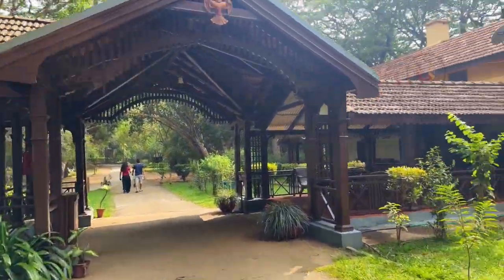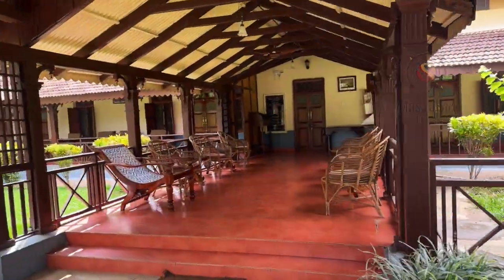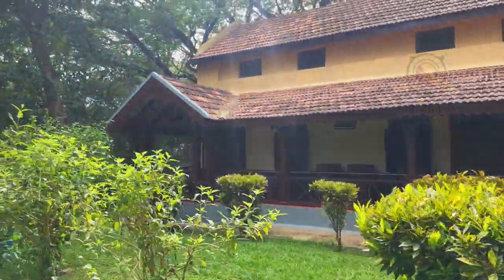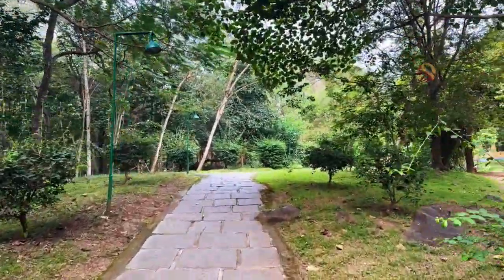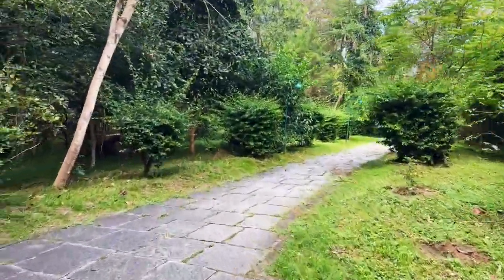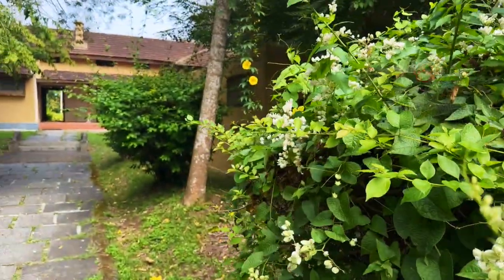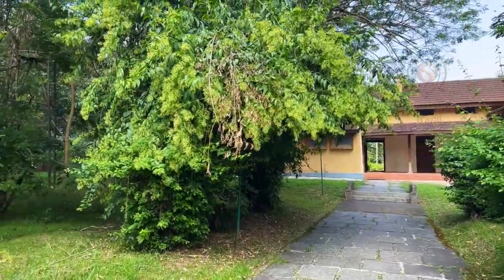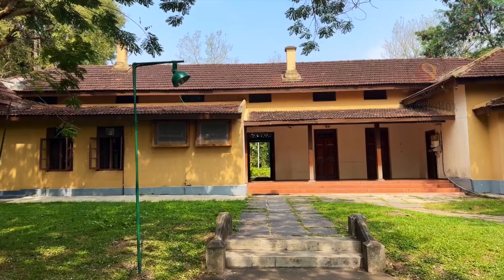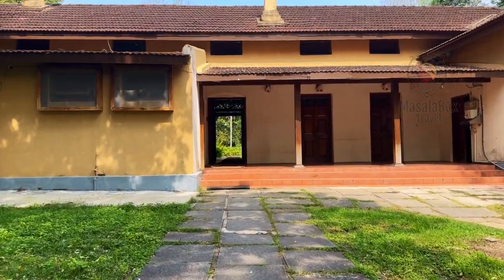Well-maintained British bungalows. Obviously, they have developed a few cottages and tent sections as well, but the rooms and the overall structure still retain that of British bungalows. Kabini or Nagarhole National Park itself were hunting grounds of the British once upon a time, and even the Mysore Maharaja, the Wadiyars, were doing the same along with the Britishers. But then at some point they decided to convert it into a conservation area.